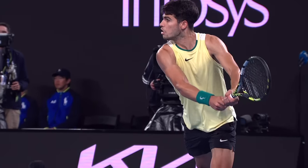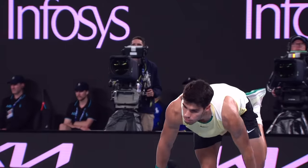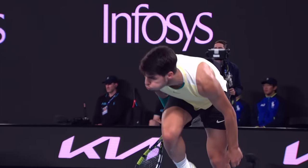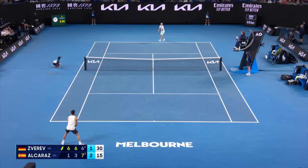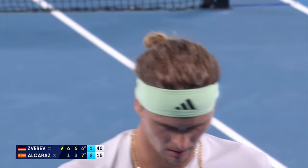30-15. So I'm sticking by my theory. To come back from two sets to love, you need to win one, but probably two close sets. One close set down. He's going to have to win another close one, you'd think. And against this serve, it is still no walk in the park, is it? 40-15.